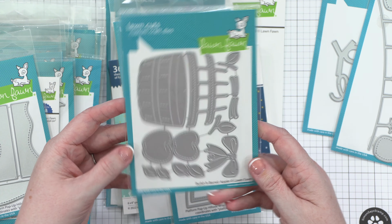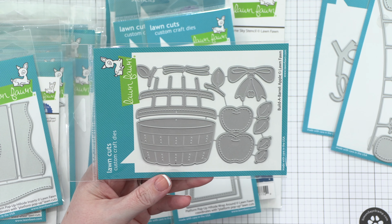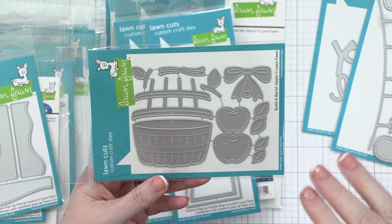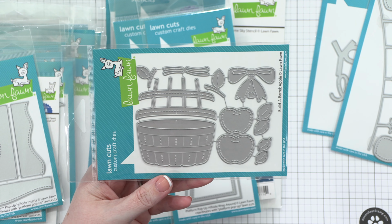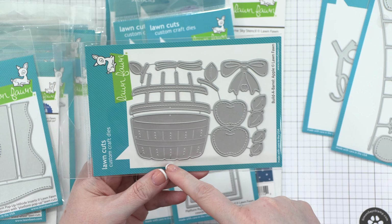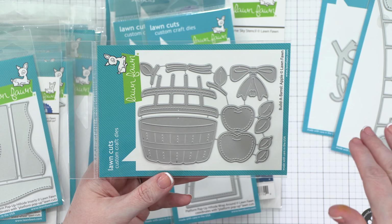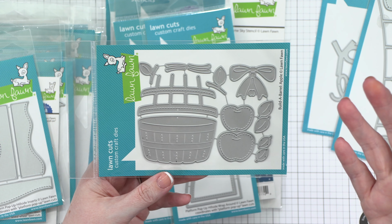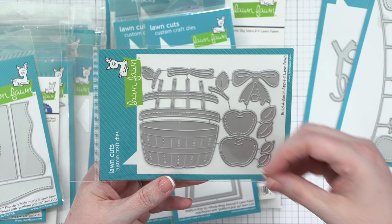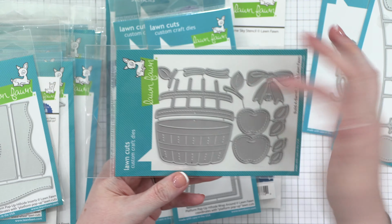This one is Build a Barrel Apple. So this makes me think of Conqueror Ninth. They must have been on the same creative wavelength because everyone's doing bushels of apples. I think it's so fun. So this is one where you can build a little basket and you can put your apples in. But like we talked about on the live stream with the Conqueror Ninth basket, you could put other stuff inside of it. I think that could be really fun. This one has a boat and some stems and, you know, whatever.